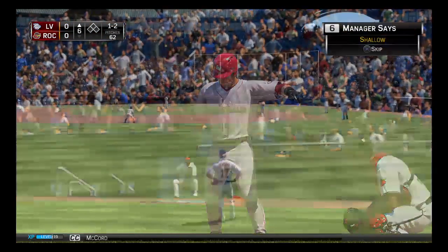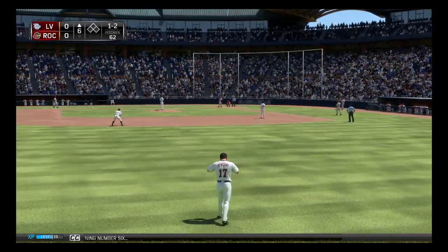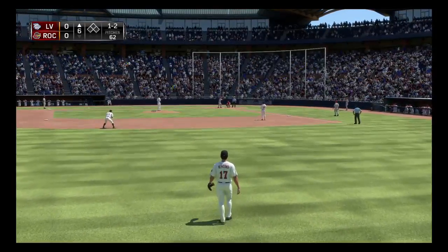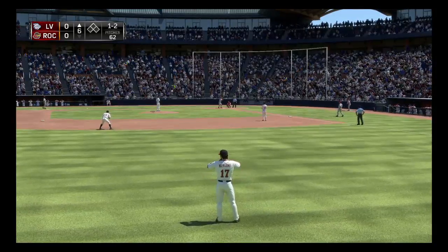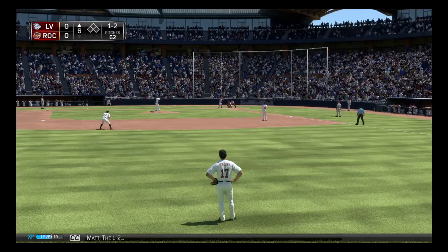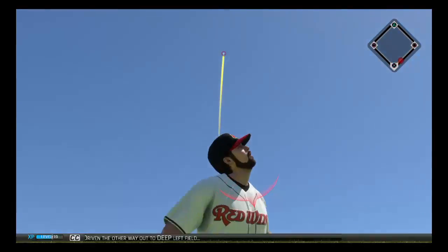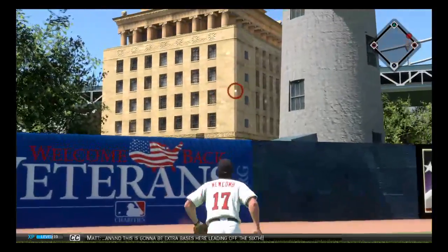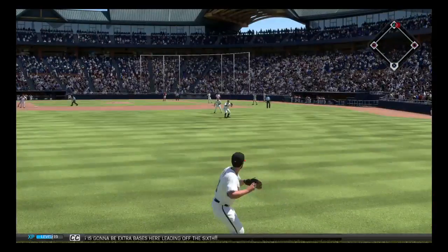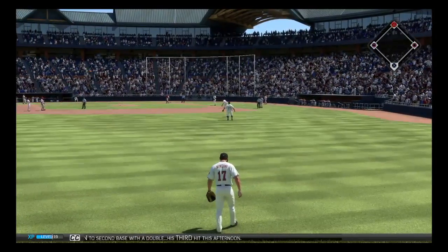Ryan McCord will get things started here in the top of inning number 6. Driven the other way out to deep left field, and this is going to be extra bases here leading off the 6th. And he is into second base with a double, his 3rd hit this afternoon.